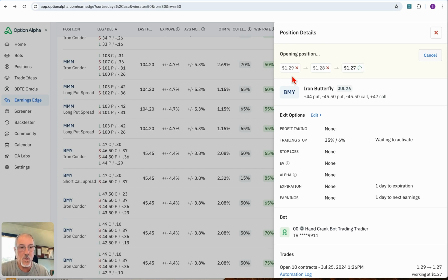If I don't, then maybe I'll take another stab at this, lowering that requirement a little bit. I could also be more patient on this. I could say, you know what? I'm going to try each one of these prices for a longer period of time and allow the market to kind of move around it. Yeah, so it looks like I might not get my fill at $1.27.